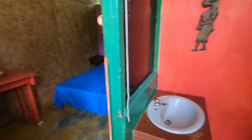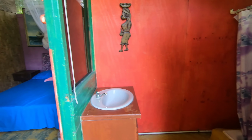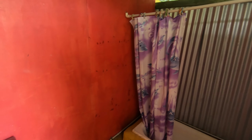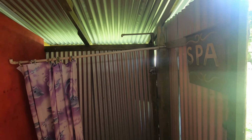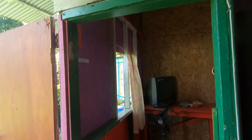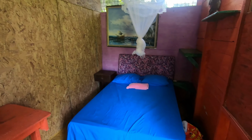This is the entrance. This is one of the main reasons I took the room downstairs, because you get your own bathroom. As I said, it's a bit on the rustic side. It's definitely something that I appreciate and a vibe that I like. Now that I showed you the bathroom, I'm going into the room itself where the bed is. Once you enter the room, you realize that you get a fan, a TV, and this is basically the room.